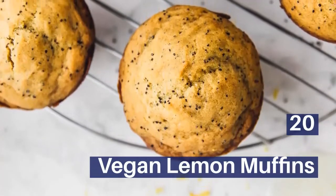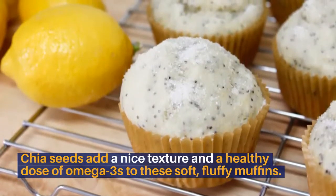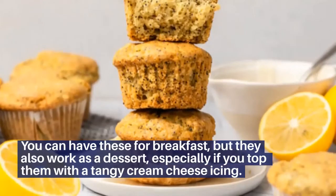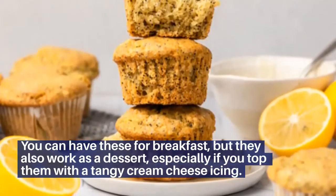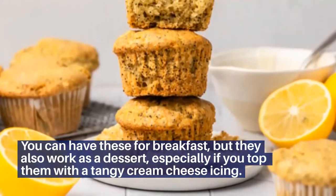20. Vegan lemon muffins. Chia seeds add a nice texture and a healthy dose of omega-3s to these soft, fluffy muffins. You can have these for breakfast, but they also work as a dessert, especially if you top them with a tangy cream cheese icing.